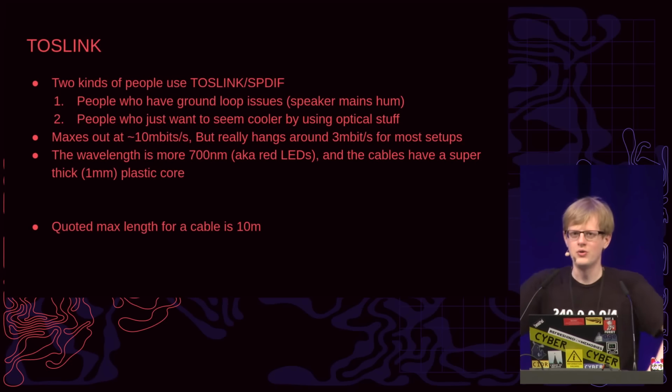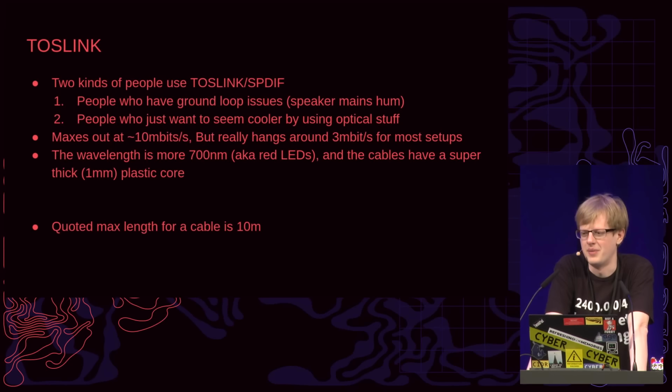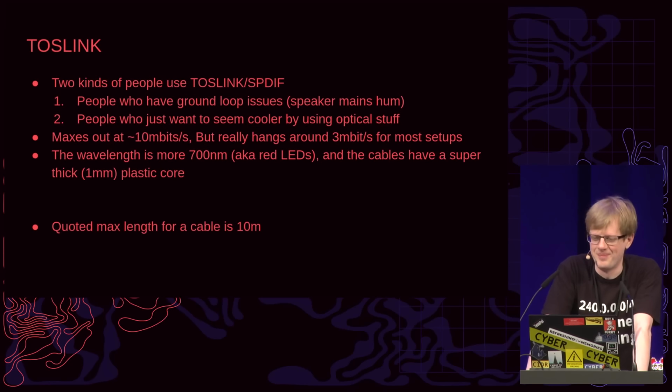So Toslink, there are 2 kinds of people that use Toslink. There are the genuine people who have ground loop issues. That's when you can hear the mains hum, and these things are very annoying to get rid of. And there are just people who want to look cool by using optical stuff, and I entirely get that.